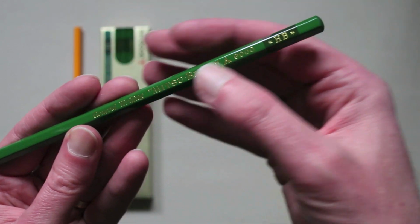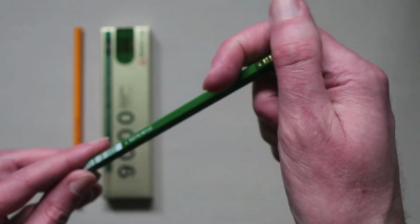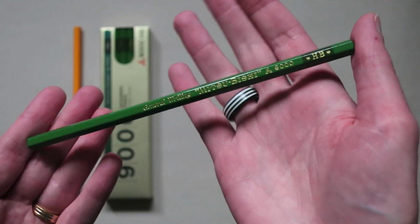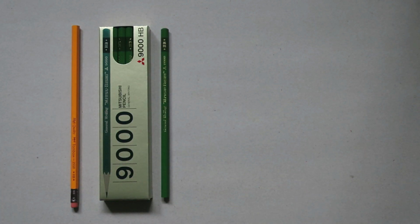General writing, Mitsubishi, beautiful. And like I mentioned earlier, this has the kind of rounded off, finished, painted end, which gives it a bit more of a premium feel. Quite beautiful. Very beautiful, actually. Okay, moving on to the next item.